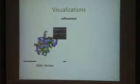So one area in particular where we've done refinement, yeah? Is it okay to ask questions? Yeah, that's fine. How do you know when the structure is correct?